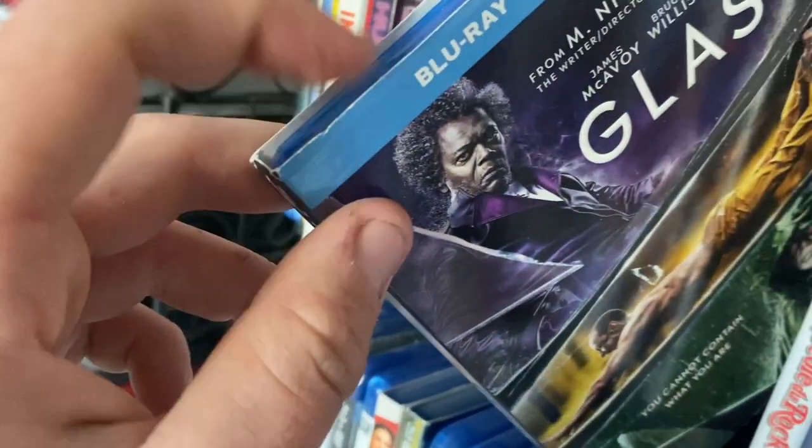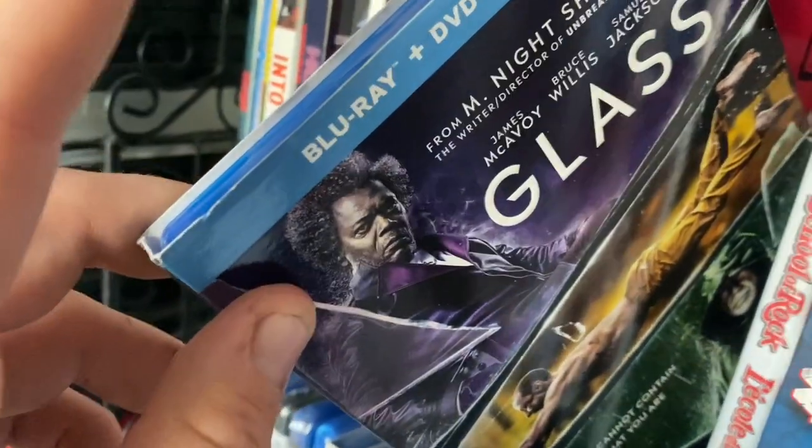Then we have Glass. I'm a pretty big fan of Split. Decent big fan of Glass. Not a big fan of Unbreakable. That's a hot take. Fight me.